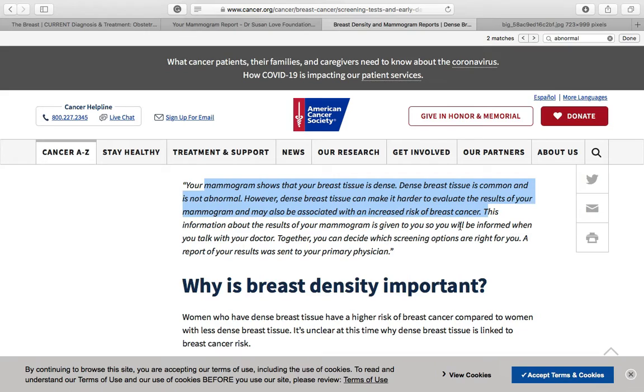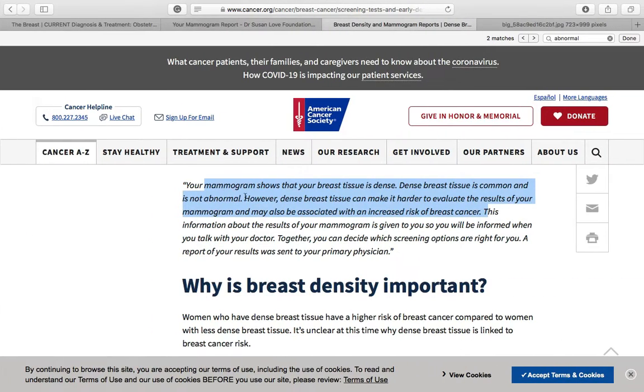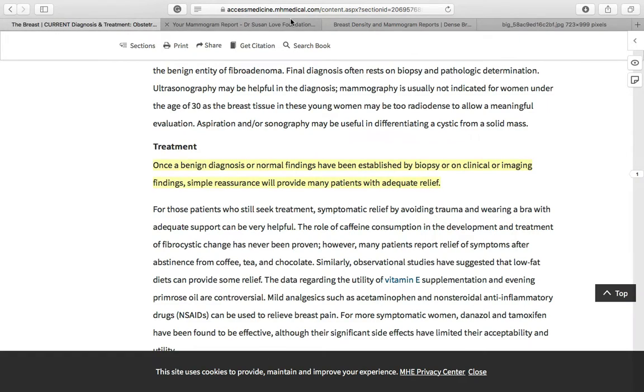Once ultrasound is done, as ultrasound showed here, it's a bilateral multiple cystic lesion. Bilateral multiple cystic lesions in a 35-year-old are highly indicative of fibrocystic changes because of hormonal change, right? I just wanted to show you this AccessMedicine Current Diagnosis. Once a benign diagnosis or normal findings have been established by biopsy or clinical or imaging findings, say for example we're done with the ultrasound here and a benign diagnosis is already made, then simple reassurance will provide many patients adequate relief. So we're just going to reassure the patient.